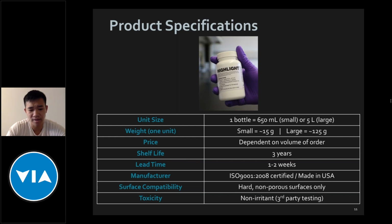We do recommend that the product only be used on hard, non-porous surfaces, which means any waterproof surface like plastics, metals, treated woods. If you do use it on something that is porous, like paper or dirt, the color will not fully fade. You can wash it off with water, but we recommend that you only use it on these waterproof surfaces. In terms of toxicity, we've done third-party laboratory testing, and we found that it is not an irritant, it is safe to use.